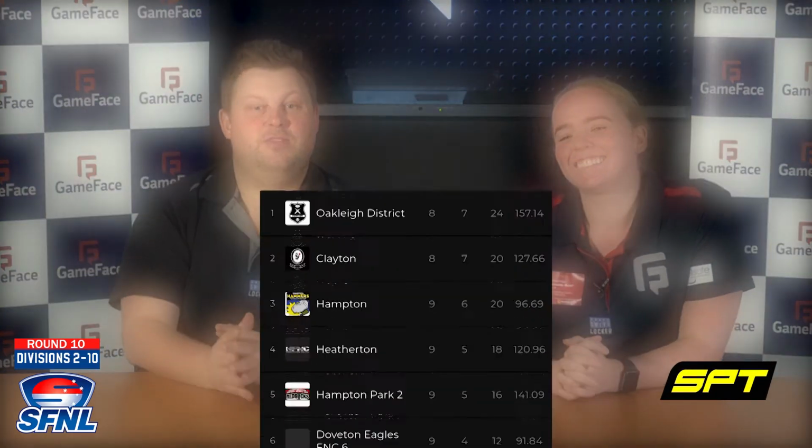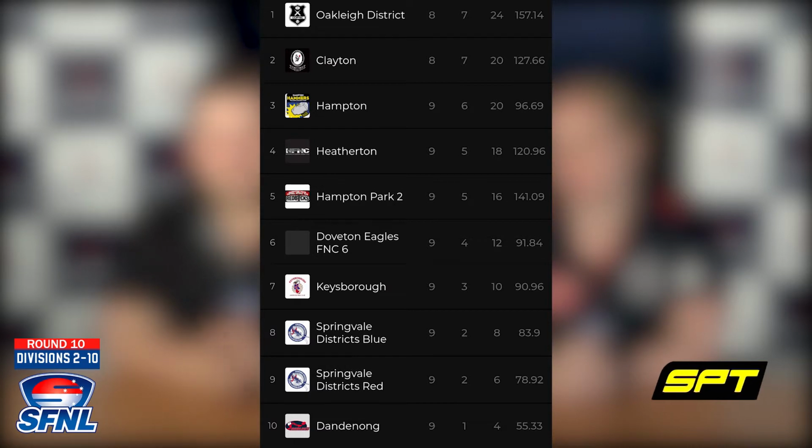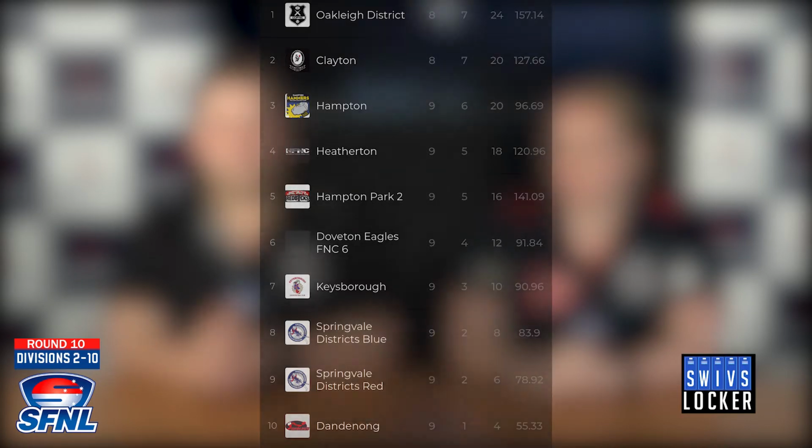But speaking of the districts, Oakley District sitting on top of the ladder on 24 points. Clayton just behind on 20. Hampton on 20 as well. Heatherton on 18, and just outside the top 4, Hampton Park on 16, with Doveton Eagles still a smoky to make the top 4, just on 12, and I think the rest will probably be hard pressed to really challenge for the top 4 spots. But yeah, interesting competition, that one in Division 10.